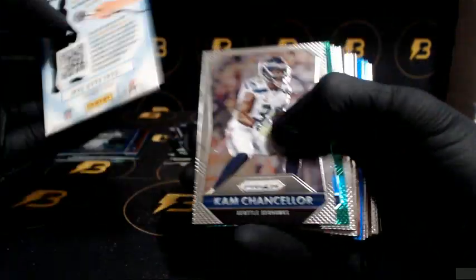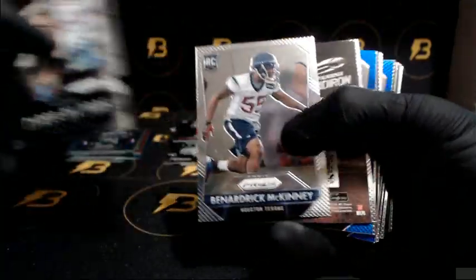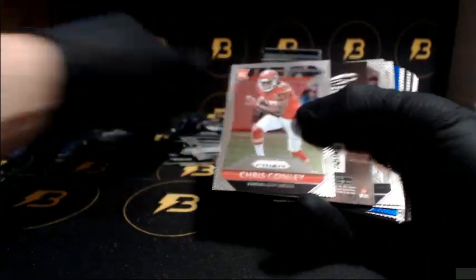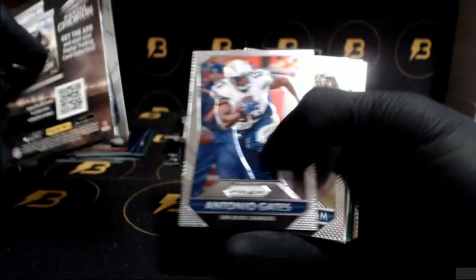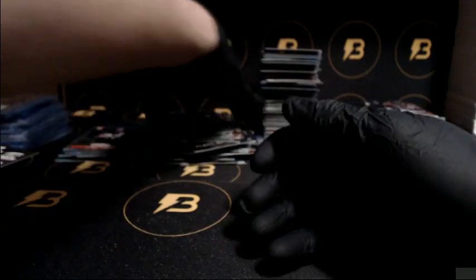Melvin Gordon. And nice. Emmett Smith to 75 going out to the Cowboys. Devin Smith. Blue. Chris Conley. David Blue. Russell Wilson and David Johnson. Big Ben. Alex Smith, green. Josh Shaw, silver. And that does it, guys.